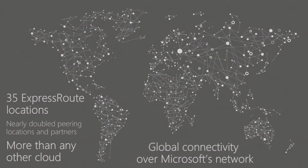For ExpressRoute, ExpressRoute, again, is our technology and service to allow you to connect privately to our network. We have now around 35 ExpressRoute locations, which is nearly double what we had a year ago or so.